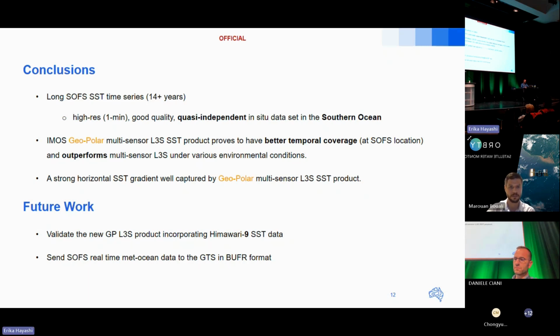We have also shown that the Geo-Polar Multi-Sensor L3S has better temporal coverage, and it outperforms the multi-sensor L3S most of the time. We have shown a strong horizontal SST gradient can also be captured by the Geo-Polar Multi-Sensor product. In the future, we might validate the new Geo-Polar product when it incorporates Himawari-9 SST. It is also on our to-do list to send the SOFS SST to the GTS in BUFR format, because it's already been 13, 14 years, and it's time for the data to be publicly available.